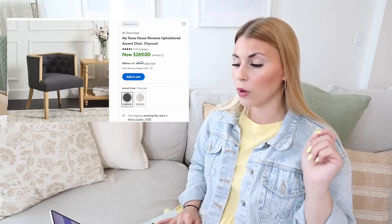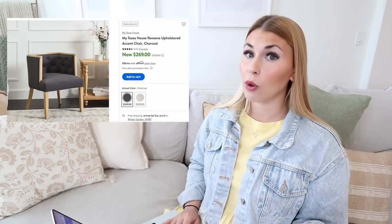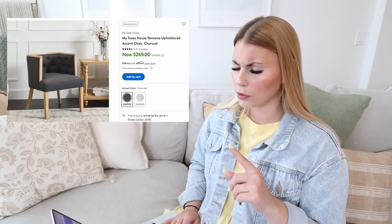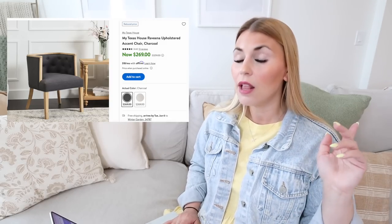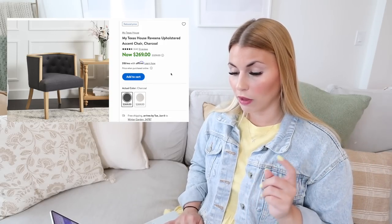Moving on to another piece of furniture. This is the My Texas House upholstered accent chair. This is also on rollback. This is almost $100 off. It's normally $369 and it's down to $329. It comes in a really pretty charcoal as well as in an oat.